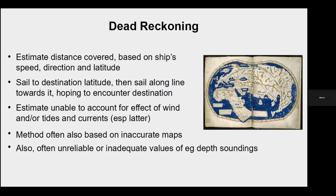It's all about estimating. There are certain things that could be measured on the boat: the speed, the direction, and the latitude. So you then had to estimate how you sail to a destination. And what they did was sail down to a known latitude and then just travel along that latitude in the hope that they actually hit the place they were trying to reach. It's scary. I mean, if North and South America weren't linked, then Columbus could still be going. And this was how he had to do it. The estimates were also unable to account for the effects of wind and tides, and particularly sea currents, so they had no idea where their ships actually were.